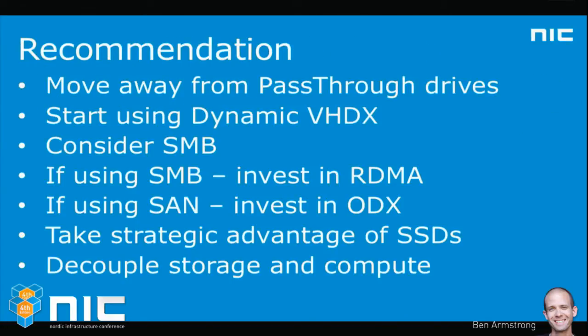So to sum up, what are the recommendations for increasing your storage throughput? First, move away from pass-through disks, please. They don't make sense. And do start considering dynamic VHDX. It has the same performance. Do consider SMB. The ease of multi-channel support in SMB and the infrastructure we have around that.